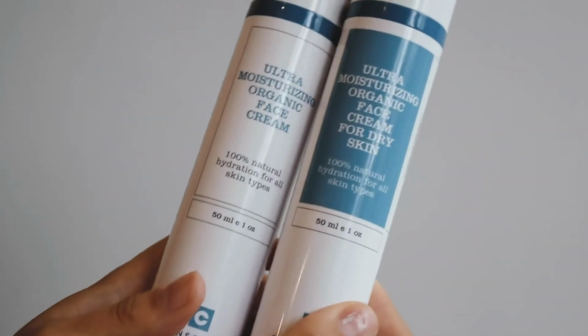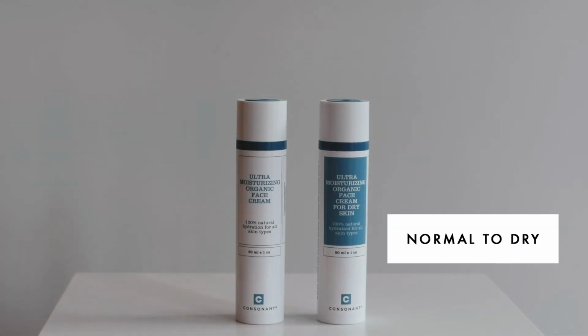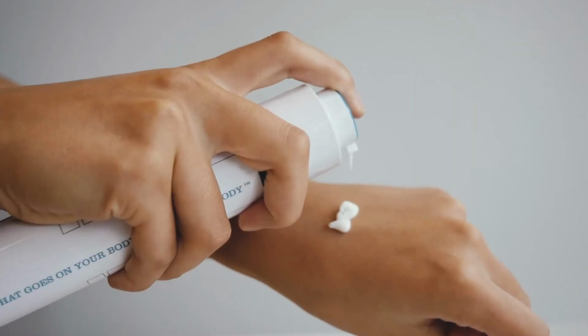Our last step in our natural skincare detox kit is moisturizer. We have 2 choices of moisturizers at Consonant. We have one for normal to oily skin, and we have one for normal to dry skin. Both of our moisturizers are extremely lightweight and fast absorbing, providing optimal hydration for 24 hours.